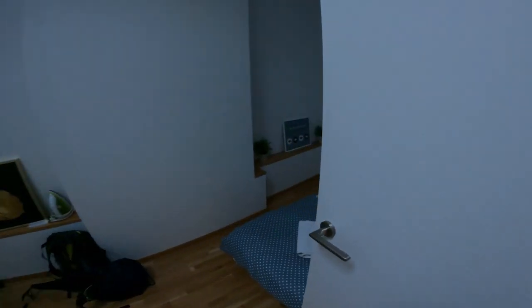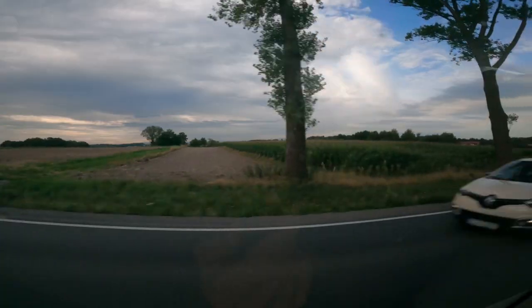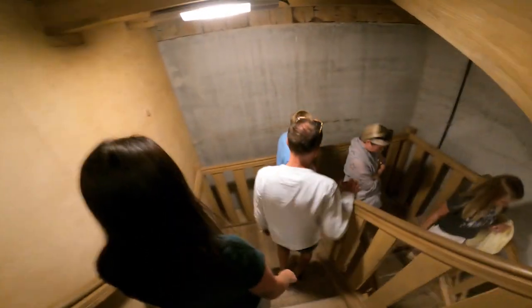Airbnb, bedroom, bathroom, very bright living room. Shower. 90 meters underground.